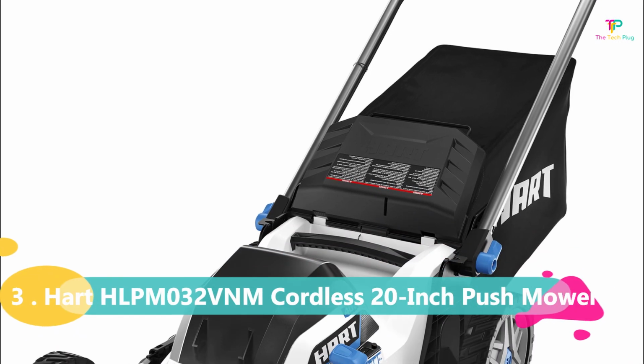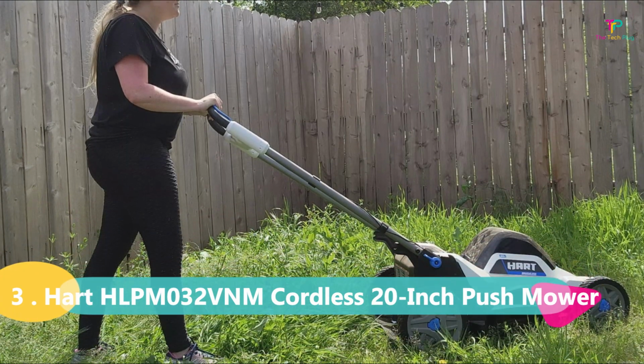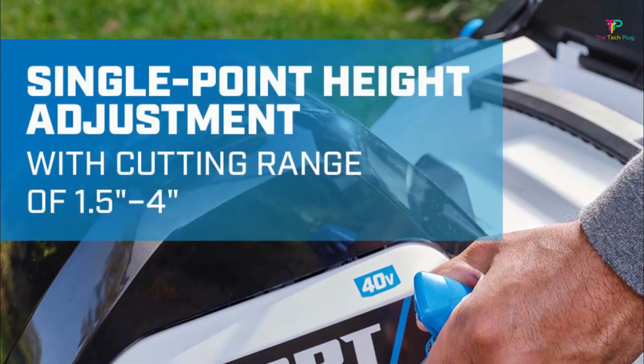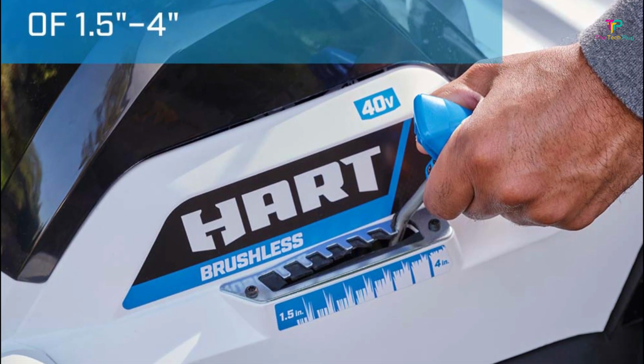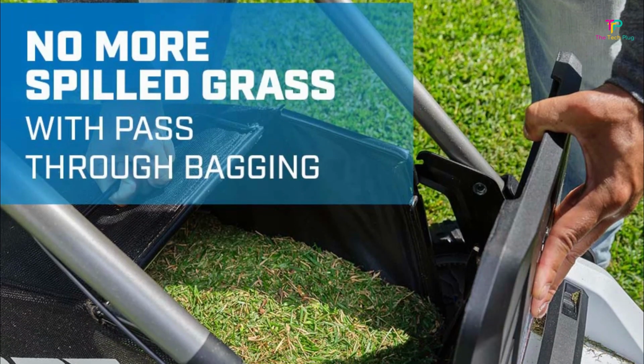At number 3, we've got a real gem to share with you, the Hart Cordless 20-inch push mower. Now, this mower is all about being affordable while still delivering some impressive features. First up, let's talk about maneuverability. This mower is a breeze to maneuver around your yard. It's lightweight and easy to push, making it a great option for anyone who wants a hassle-free mowing experience.